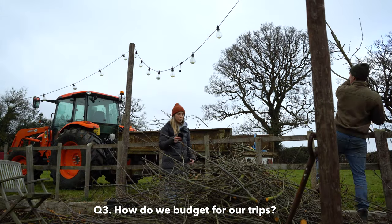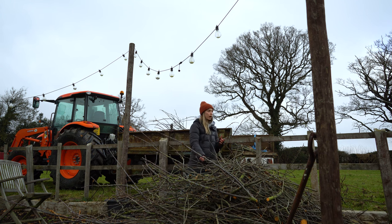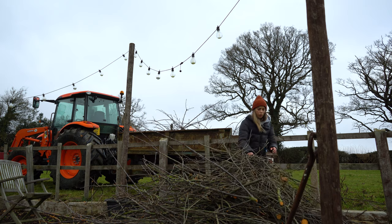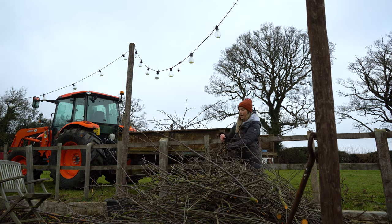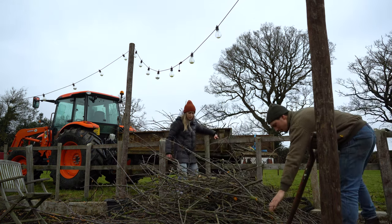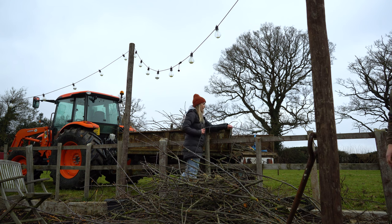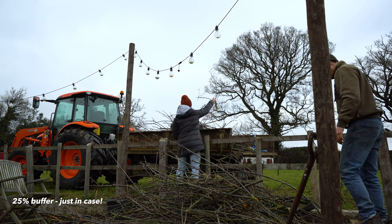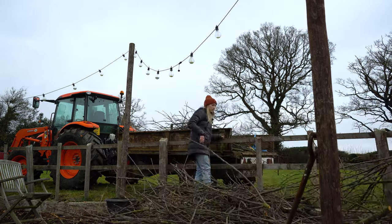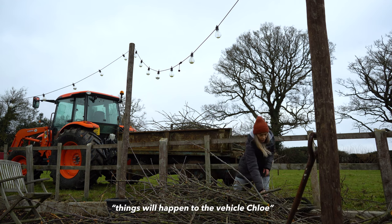How do we budget for our trips? This Africa trip is the longest trip that we are planning to do or have ever done, and therefore this is the only one that we've actually really budgeted for. And for this trip, I've put together a full breakdown spreadsheet of everything that we will spend money on and worked out based on the distance we're planning to travel in terms of fuel, campsites, experiences, going to park, days out, that kind of thing on the trip, and really just done a breakdown and then added a quarter of what I've allocated on top of that, a bit of a buffer. Also put a decent amount of money aside for any unforeseen costs. So if anything happens to the vehicle, God forbid anything does happen to the vehicle.